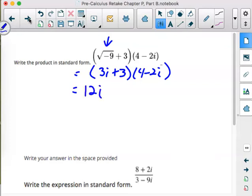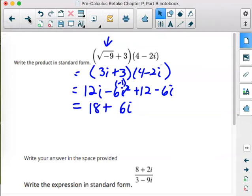So first times first would be 12i, outside times outside, negative 6i squared, inside times inside plus 12, and last times last minus 6i. So you see they're kind of out of order this time because we had our 3i in the front, but it's not going to make any difference when we put it in standard form. So we've got 12i minus 6i, so that's going to give us a 6i. And then the i squared is negative 1, so negative 6 times negative 1 is 6, and 6 plus 12 is 18. Again, those are minimal steps that we need to see when we go through these problems. If you added half steps in between that led you to that answer, then you're totally fine.